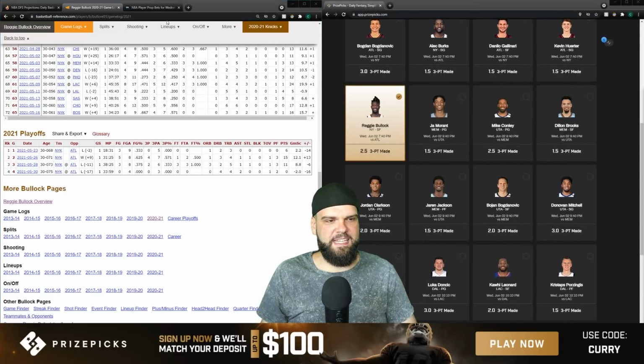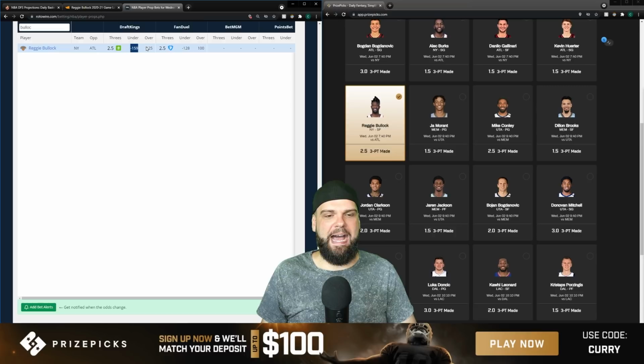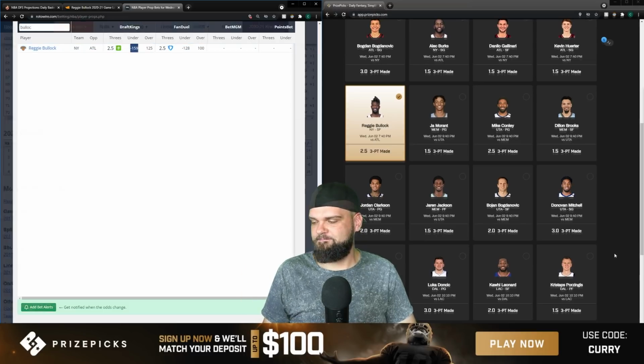So, last but not least, we're going to head back over to RotoWire real quick. I've already got Bullock's name in there, and you can see that he's at 2.5 3-point makes on 2 different books here. We've got him as a -128 to go under. Pretty decent, but I think we could do better. And over here, we've got him as a big -159 under. Those are massive odds. I typically do not ignore any odds like that. So all in all, I think this Reggie Bullock play is looking very good based on the Vegas odds, and based on how poorly he's shot so far in this series. And I'm definitely going to take the under here.